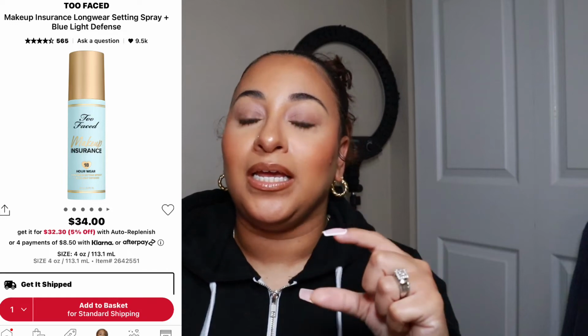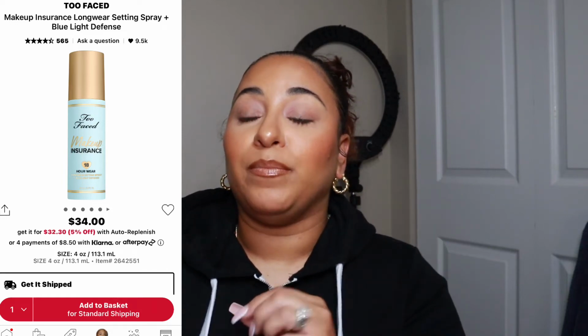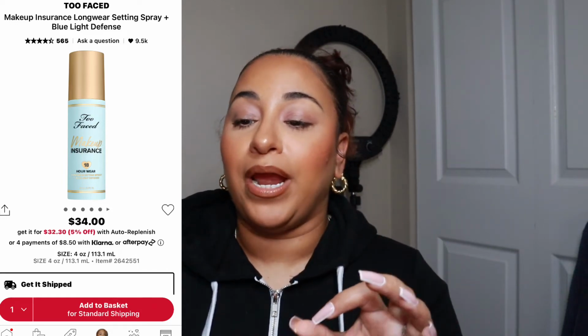Next up, this is a backup item. I have been loving this spray and I have been trying so hard not to use mine because I know that it's towards the end. This is the Too Faced Makeup Insurance Long Wear Setting Spray and Blue Light Defense. Retails for $34. 18-hour wear.